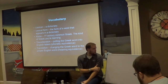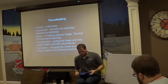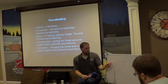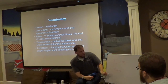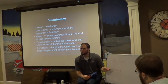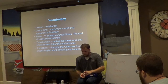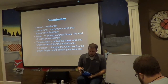Transliteration. Transliteration means putting the Greek word into English letters. So if we get the Greek word, you guys probably all know one Greek word at least, agape. Right. Agape. Those are the Greek letters. So to put this in English, it'd be agape. That's a transliteration. That's not a translation. A translation would be to take the English meaning of that word. What is the English meaning of that word? Love. So everybody see the difference between a transliteration and a translation? Not super important right now, but as you get to using it more, you're going to see both, and you need to be able to quickly tell the difference between a transliteration and a translation.